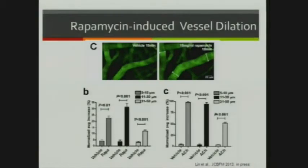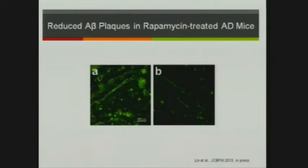And so going further, we want to know what rapamycin is doing in the brain blood vessel. So we did an acute injection of rapamycin into the tail vein of the mice. And we see that over time, about 10 minutes after injection, the blood vessel dilates. And the effect is very similar to another drug, ACh, which is a well-known vasodilator. So we found, wow, rapamycin not only has a function in immunology, but it also has something to do with vascular function. And we go further down.